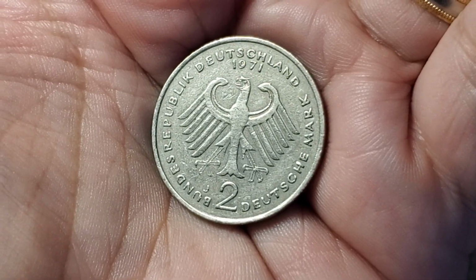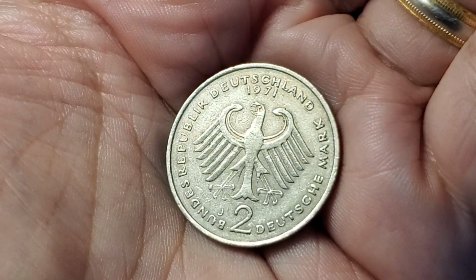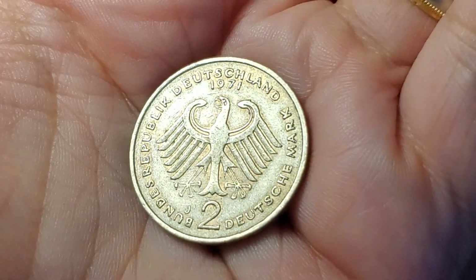A lot of the German coins that you find aren't all that interesting, but the two marks do feature different people on them. This one is from 1971 with a J mint mark.